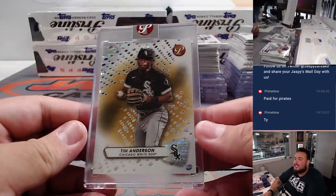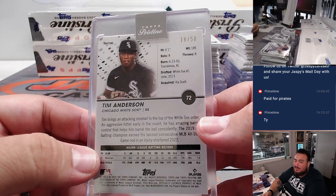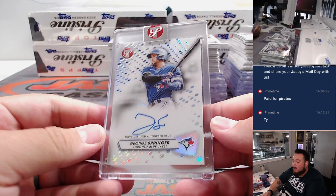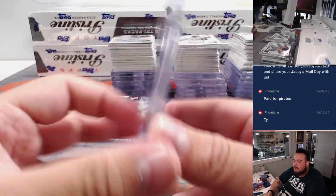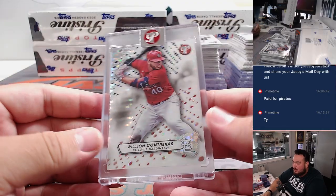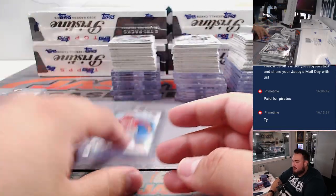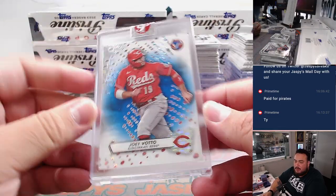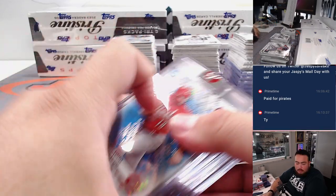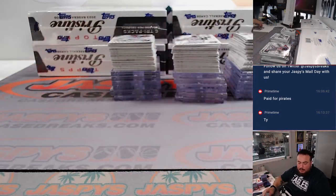Uncirculated. Tim Anderson. Gold for the White Sox. Prime time. There you go, out of 50. Second to last spot Mojo. We got George Springer for the Blue Jays. Not numbered Blue Jays. That's also going to DY. And then we got Wilson Contreras for the Cardinals. And then we got a Joey Votto for the Reds. Going to Michael. That's numbered to 75. All right, cool. There's the first one.